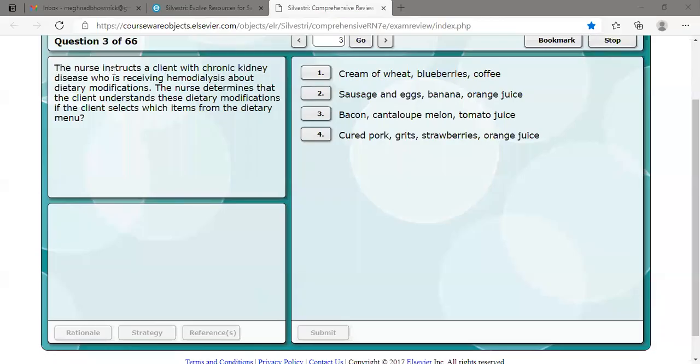The question here: the nurse instructs a client with chronic kidney disease. So the patient you are dealing with is diagnosed with chronic kidney disease, not acute kidney disease, not nephrolithiasis, and is receiving hemodialysis. The nurse determines that the client understands the dietary modification if the client selects which item from the dietary menus. There are four categories: 1, 2, 3, 4. Which one is best for the patient diagnosed with chronic kidney disease and taking hemodialysis?